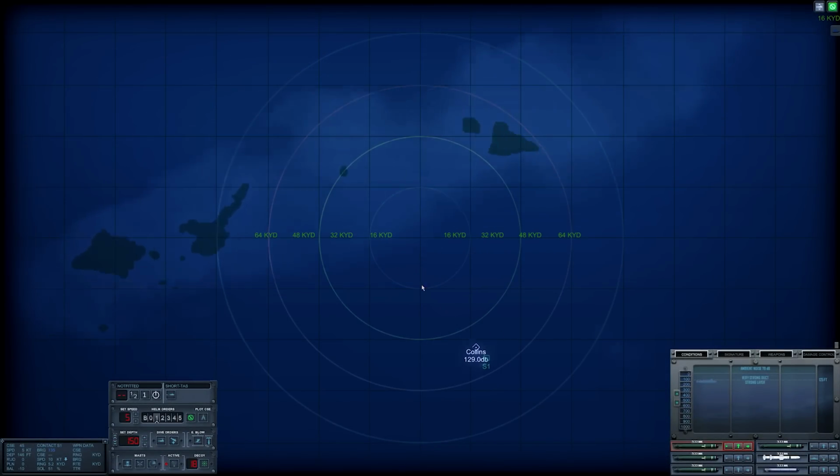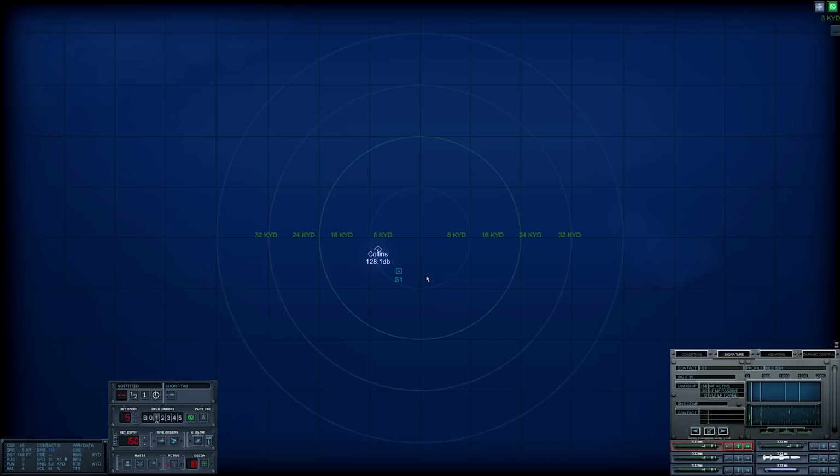Right, so we're still in the Philippine Sea, a little bit further north than we were before. Con, dive at 150 feet, dive high. I reckon that's a Victor, and that's really close. Is classified as submerged submarine. Jesus, that is really close.